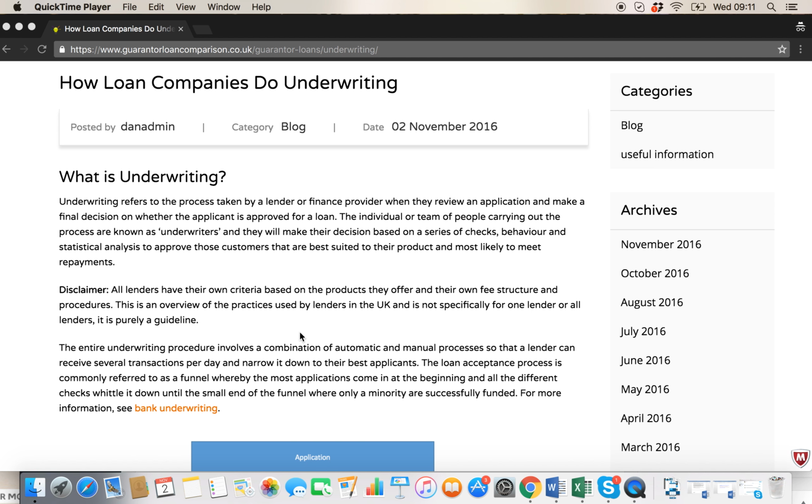Underwriting refers to the process taken by a lender or finance provider when they review an application and make a final decision on whether the applicant is approved for a loan or not. It can be a team or individuals who carry out the processes and the checks, and they are known as the underwriters.